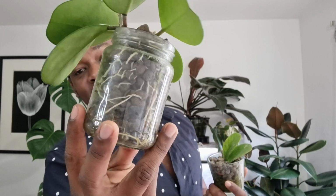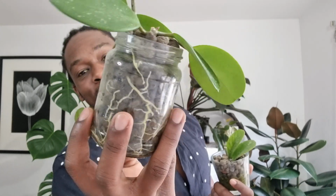But yeah, I've cut them up. The cuttings speak for themselves. Look at those roots. Got some new growth there. This was actually the top cutting, and it had these tiny leaves. So I'm really surprised to see that they've grown in. I thought they would have bought it.